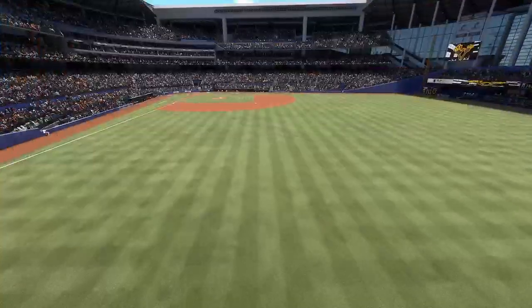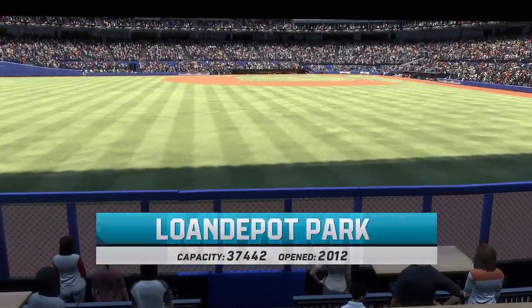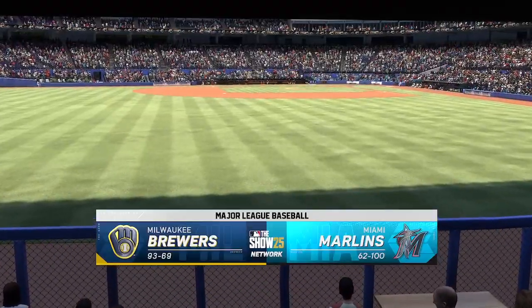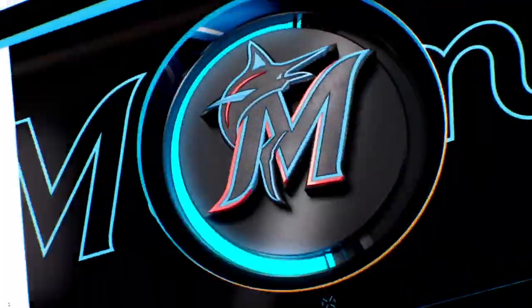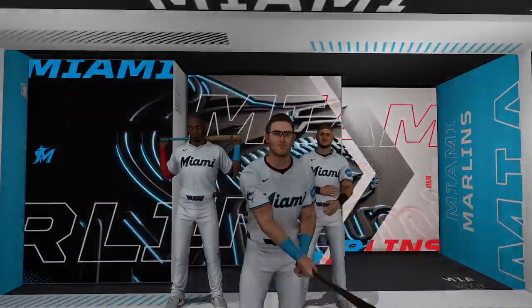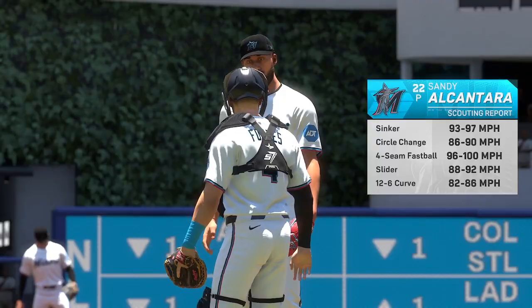Welcome to Marlins Way, where we find Lone Depot Park. We've got a perfect day for baseball. It's the Milwaukee Brewers taking on the Miami Marlins. First pitch coming your way next. So almost ready to get underway.